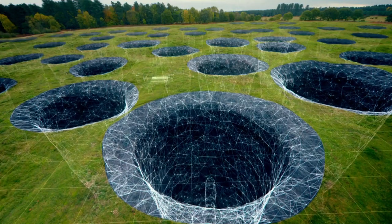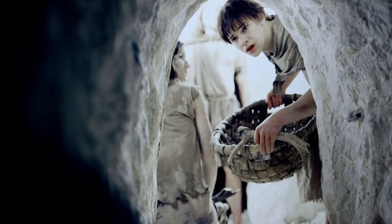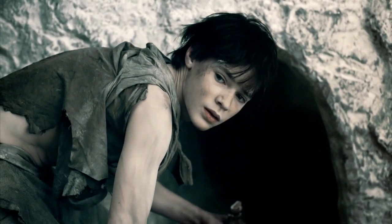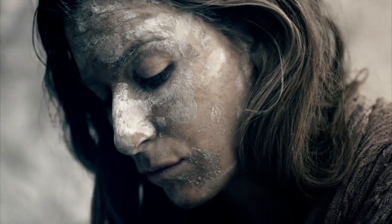Each one of the 450 shafts that you can see on the surface would have been like this. This particular one descending 12.5 metres down through the solid chalk. Quite an achievement when you think that the people excavating this were using stone and bone tools. This would have taken months to excavate.